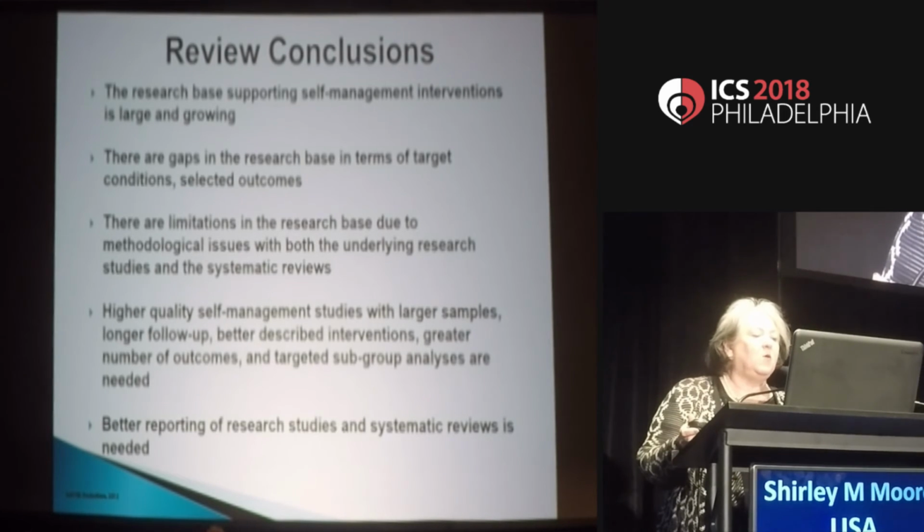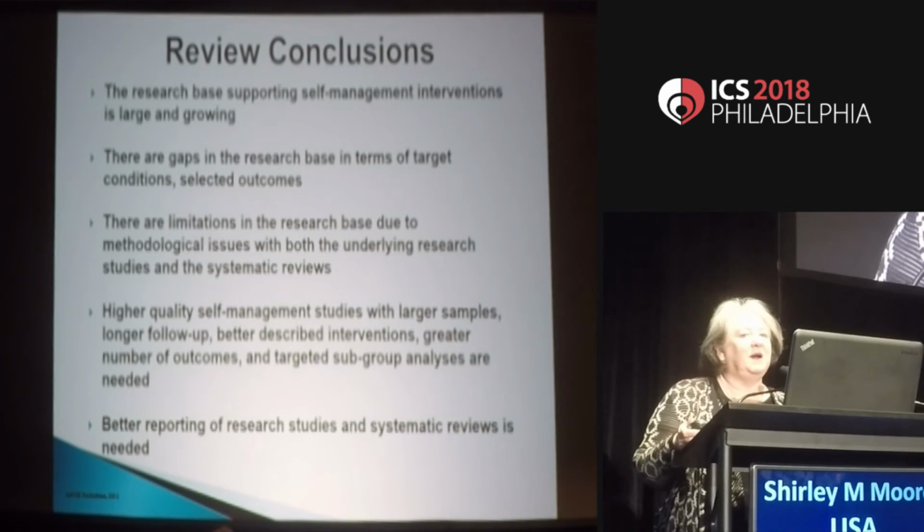Certainly, we need higher quality studies with larger samples and longer follow-up. Most of us know that these short studies, where in 12 weeks I did this and all is fixed, change when we go back and follow people for 6 months, a year, 3 years. My personal area is weight management, and I just get so frustrated at those 6-week studies. We can all get someone to lose weight in 6 weeks.